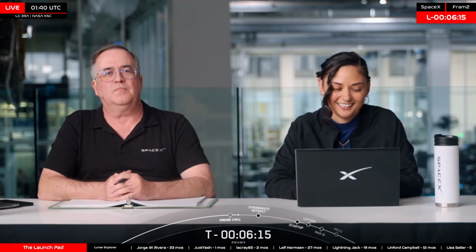Stage 1 RP1 load is complete. Oh, we heard the call out. Stage 1 fuel load's complete. We're right on the timeline. Right now, we're down to just liquid oxygen loading on the second stage.